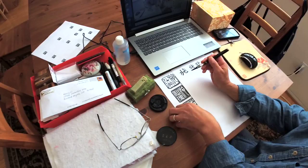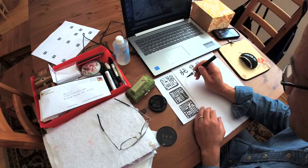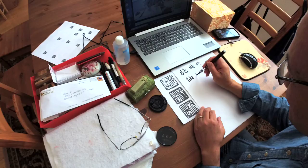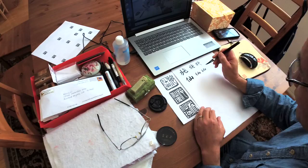Like you can see in this seal script, people standing on the side of a mountain. There is Xian, fairy. Immortal is also the same character. Xian, fairy. People and mountain. Cursive. Semi-cursive and cursive, so you can just omit the strokes and the two characters become one.